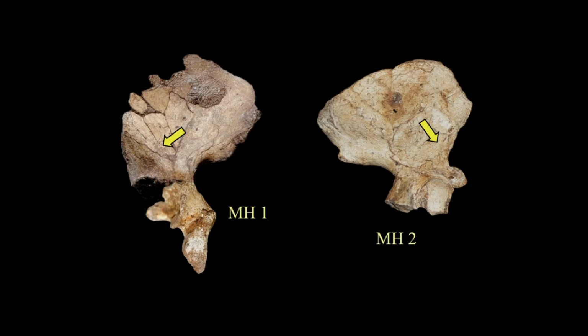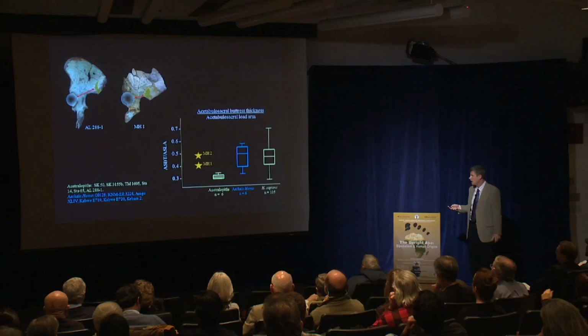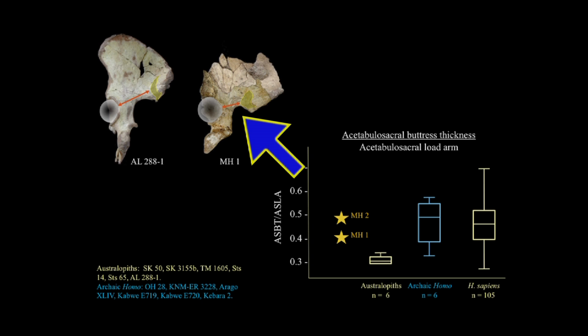And then I also mentioned that one of the secondary changes is an increase in the robusticity of the pelvis. And this is just a measure of the stoutness of this area right here where loads are transferred from the sacroiliac joint to the hip joint.